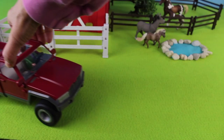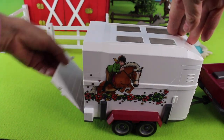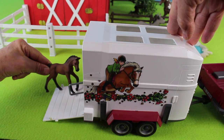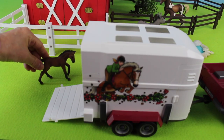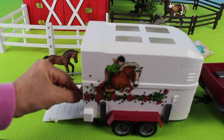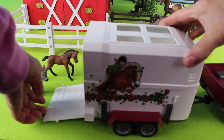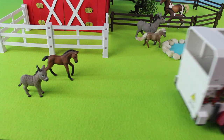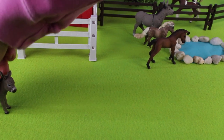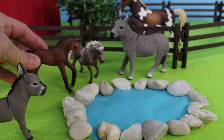Here comes the farmer with his truck and horse trailer. What do we have this time? Let's open the gate to find out. Oh, look! It's a baby horse, or a yearling, meaning it's 1 to 2 years old. And what else do we have? Oh, look! Aw, it's another baby donkey. Now let's close the gate. And there goes the horse trailer. Here goes the baby horse and donkey. They're also going to get a drink from the watering hole.